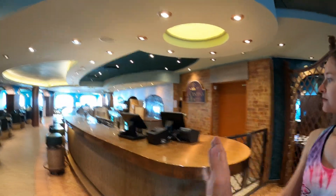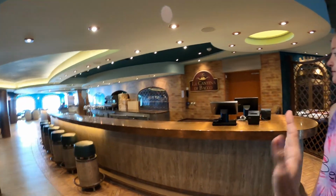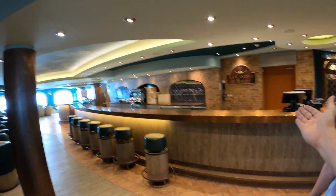Okay, so we're still on deck 7. You want to come over to the left side if you're pushing back towards the back of the ship. And the first area that you're going to come through before you get to the photo booth is going to be the Cafe de Baco. So you can get fresh made pizzas and things like that, flatbread pizzas over here. They've got a full bar service. They're not open right now, but we noticed the prices weren't too bad. It was like $10 for a pizza, $12 for a pizza.